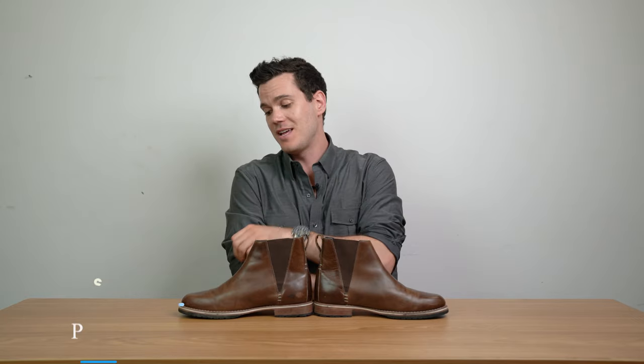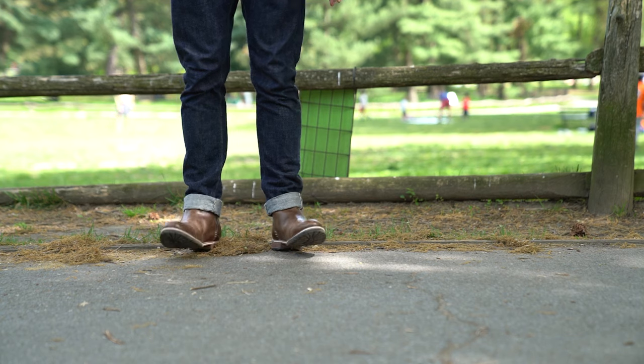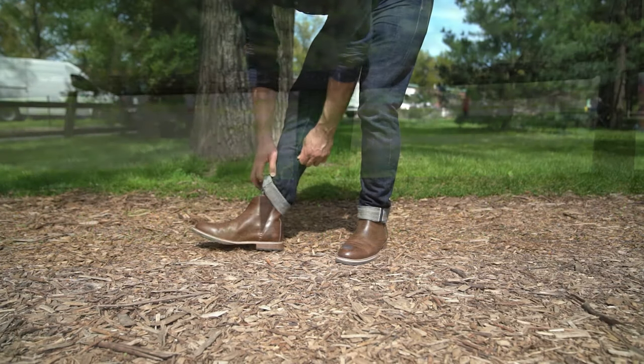All right, so what are the upsides of the Helm Holt boot? For starters, it's a small thing, but big sizes, right? They go all the way up to size 16. That's really, really good for a lot of guys. And also they have double E widths, which is cool. And not a lot of companies do that. So they put effort into having enough types of sizes for a very wide variety of feet. That's pretty cool.